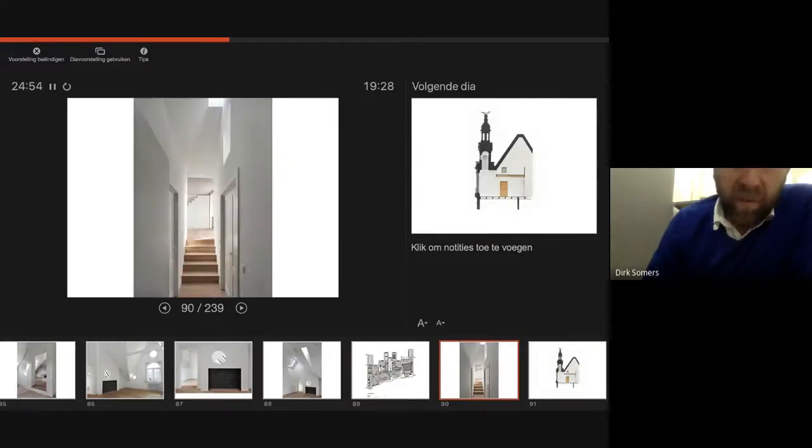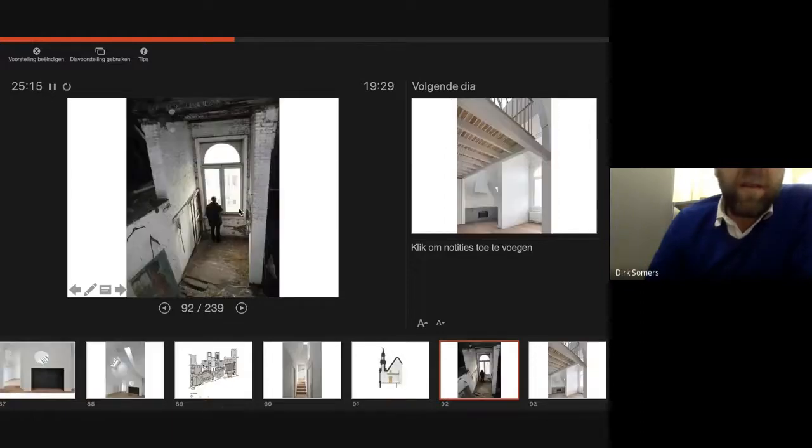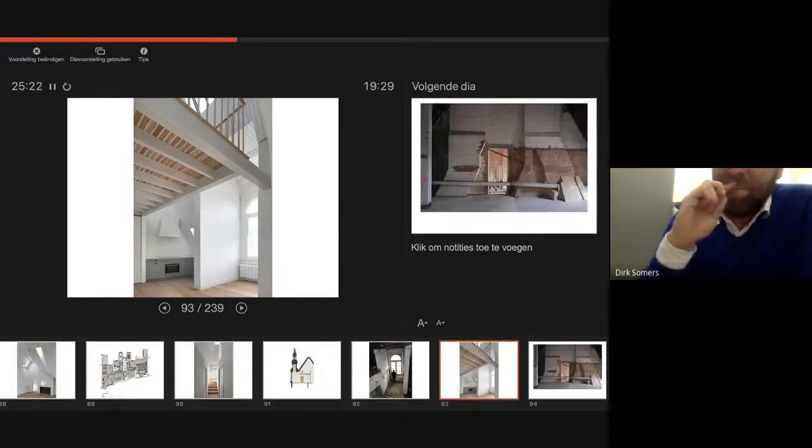This is the other apartment. Here you enter again, pass by the bedrooms, go up into a very high space. This is a huge roof up to 7 meters, where we had the idea of introducing a mezzanine. This was the original situation when the competition was held. This is the mezzanine.